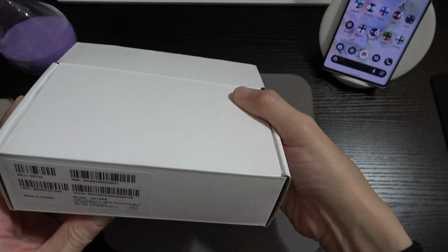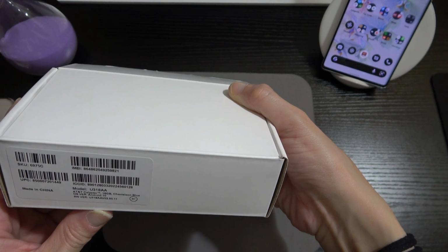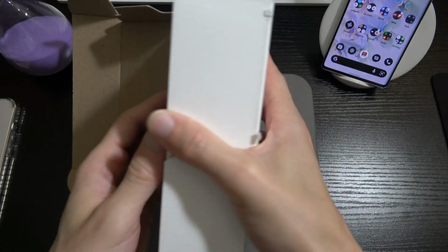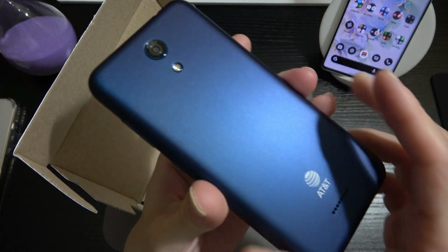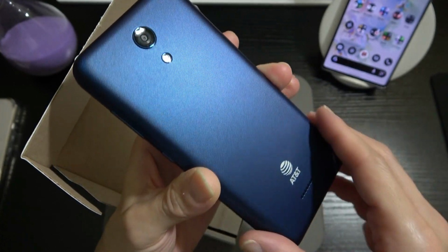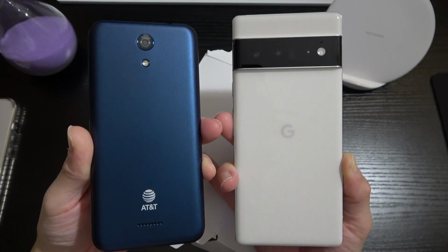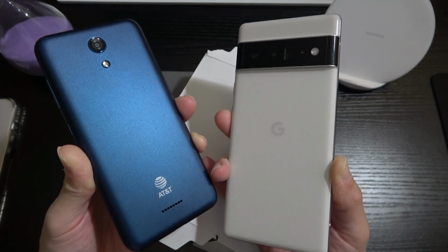What they sent was the AT&T Calypso. This is a 16 gigabyte Chameleon Blue Android 10. Just for the sake of some fun, let me do a little unboxing on the little Calypso here. Look at that, ladies and gentlemen. Whoa. Isn't that beautiful or what? Now look at this, and then look at this. I know they can't even be put in the same category, they ain't nowhere in the same league, but hey, that blue is kind of hard, you know what I'm saying?